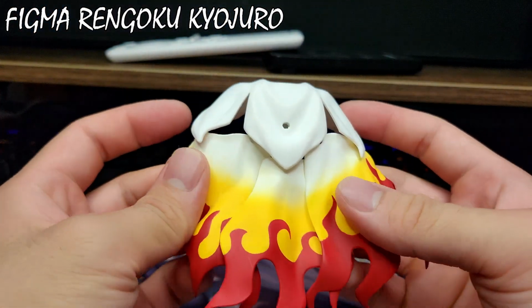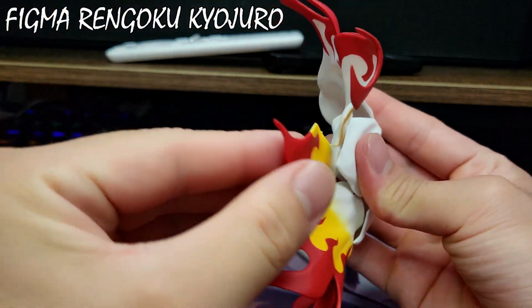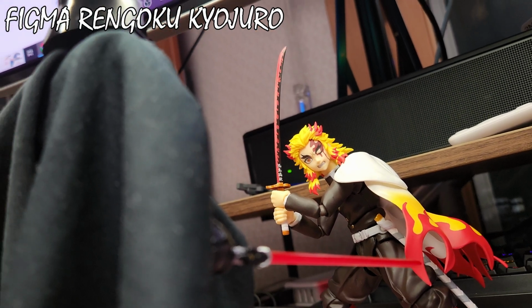Talking about the cape, it's made out of plastic and the wrinkles and details embedded on it, especially the ember ends, portray Rengoku's fiery spirit, and can be used as psychological warfare against enemies who have a fear of fire.